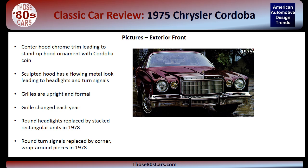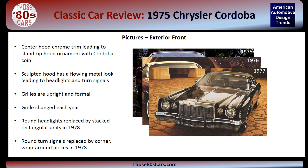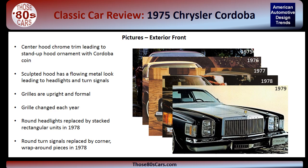The Cordoba is a good example of design fluency in a period when manufacturers made frequent model year changes including exterior and interior designs. Here the front end is examined. The hood sheet metal flows from the windshield to the front clip with sculpted mounds leading to the headlights and turn signals. The hood also proudly wore a center chrome strip and stand-up hood ornament with the Cordoba coin. Grills are upright and formal and changed each year. Round headlights were replaced in 78 with stacked rectangular units.